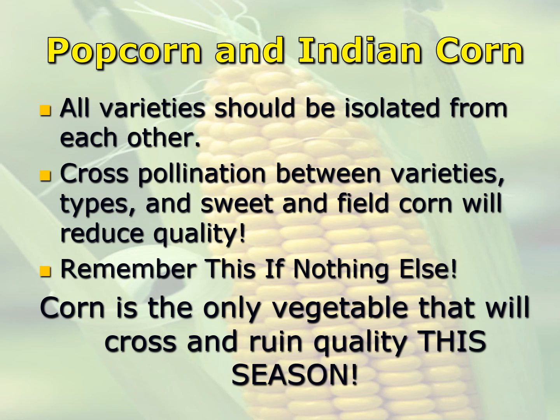All varieties should be isolated from each other. Can't say that enough. Cross-pollination between varieties, types, and sweet and field corn will reduce your quality. If you plant two types of sweet corn that shouldn't be planted together and they pollinate each other, you're going to probably get a starchy, not sweet corn, and that's not what you want.